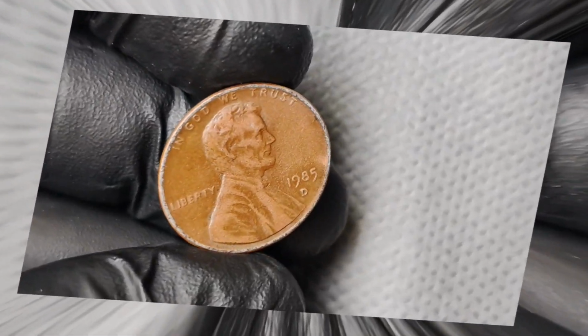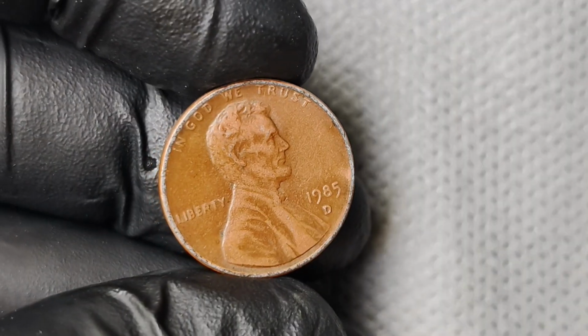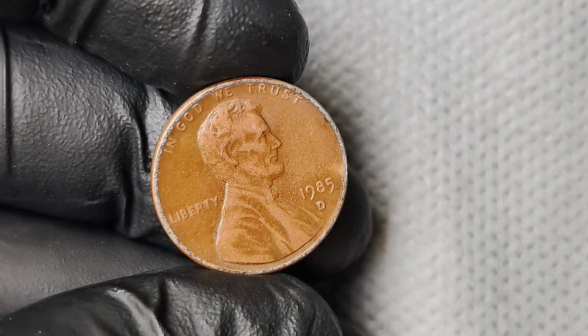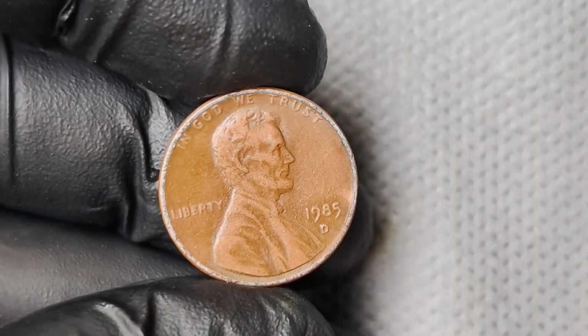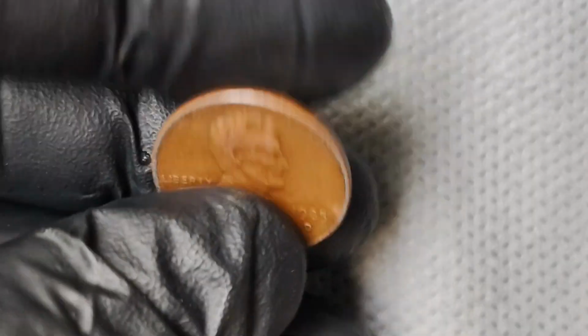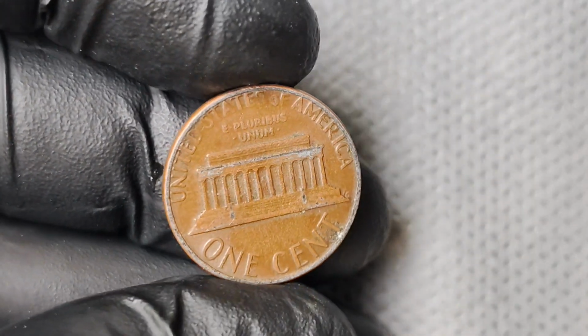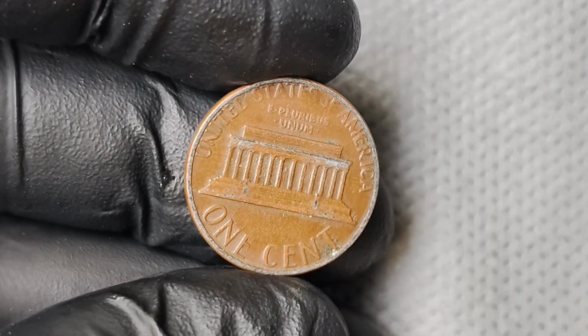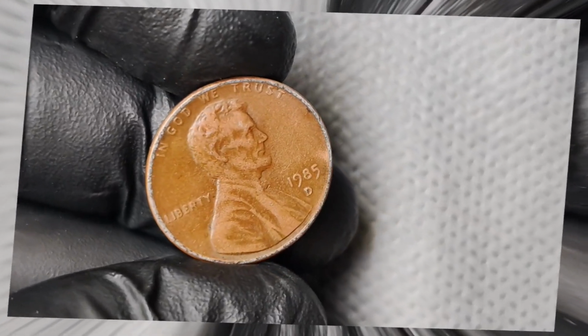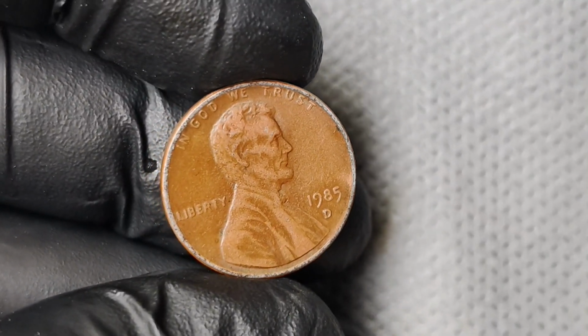Imagine that, finding a single coin that could buy a house, a car, and still leave you with a retirement fund. All from something most people would walk past without a second thought. And the more collectors talk about it, the more people are rushing to check their 1985 D pennies. Roll hunters, estate buyers, and even metal detector hobbyists are all on the lookout. Because history has shown us something incredible. The rarest treasures often hide in plain sight.